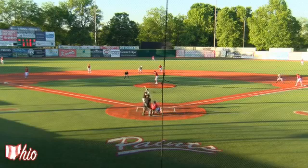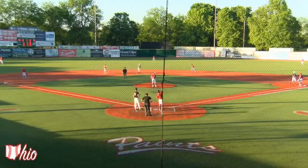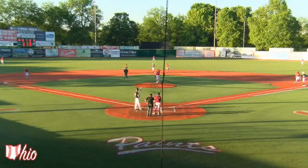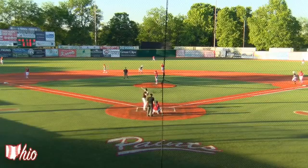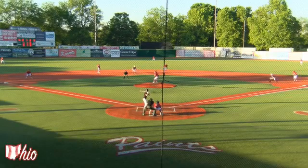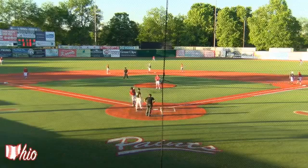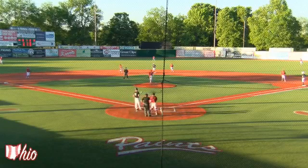Pitcher looks in, gets the sign, doesn't care about the guys on base. Wind up. Little high again. 2 balls, 1 strike. Next pitch, ooh, way inside. 3 balls, 1 strike. I anticipate Carsen going to take this next pitch. He's going to want to have nothing to do with it.